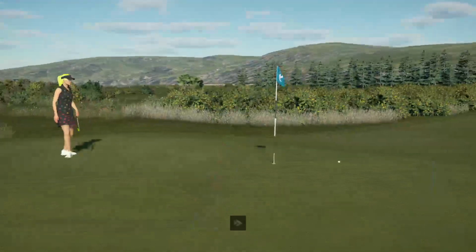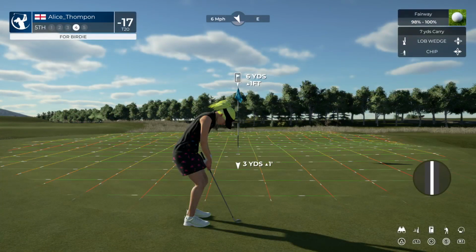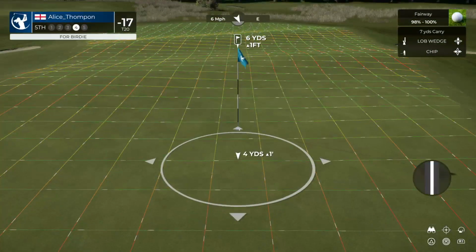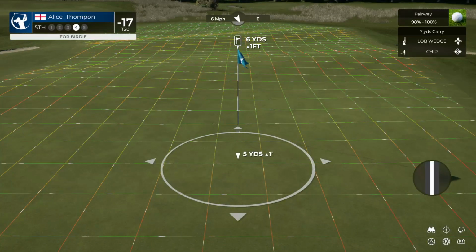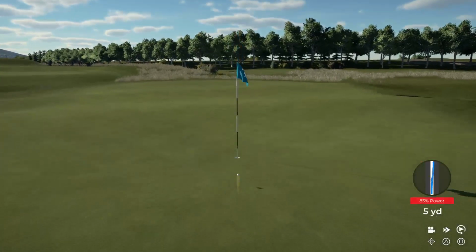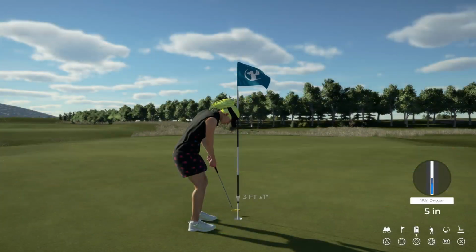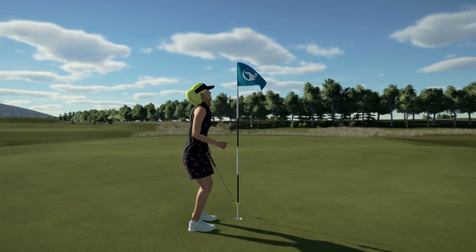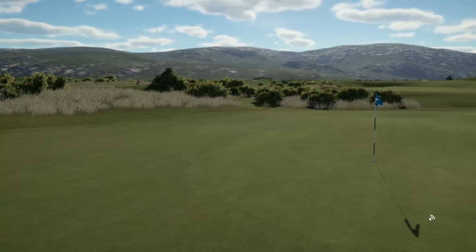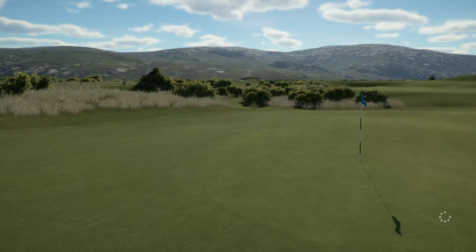Get in there. All right, don't let it get you down. We'll get back on the green and be on our way. Ooh, nicely done on the chip shot. Okay, let's take a look at the big picture. Let's check the leaderboard. And after that hole, you stand at 17 under par.